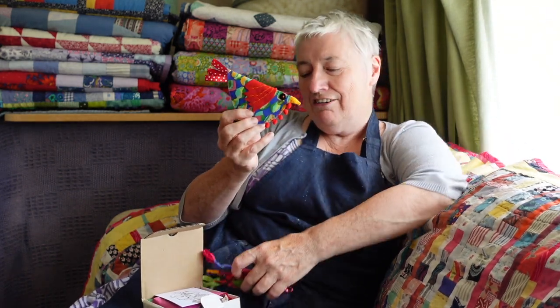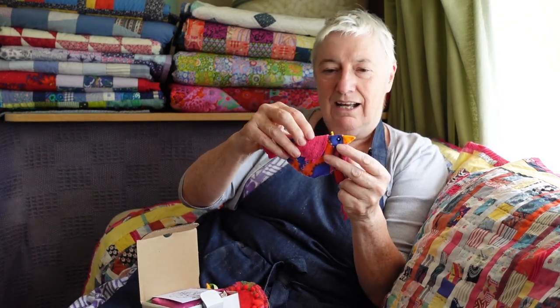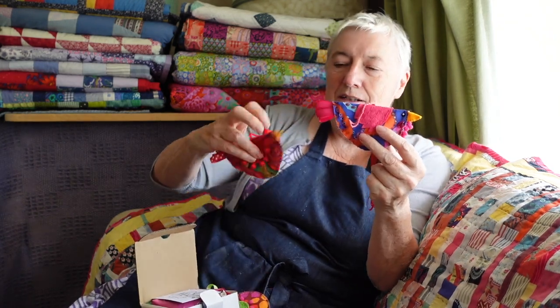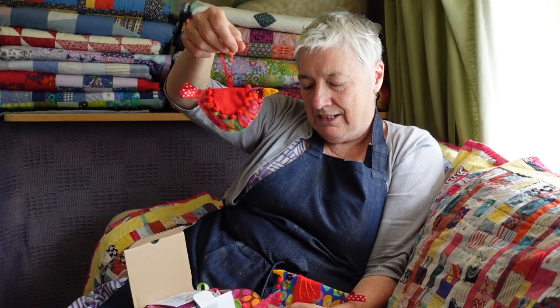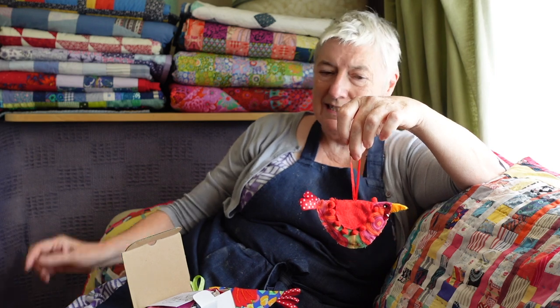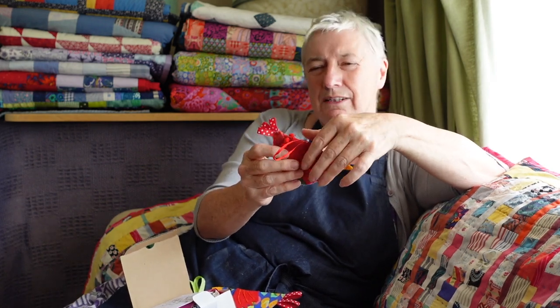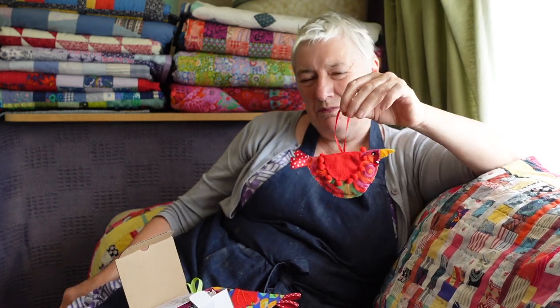I've made a few so that you can see what they look like here, with all this little pom-pom braid. I'll show you, there's another one there. I'll show you this one. And so these are little birds. I'm gonna say right away, they're not toys because they've got buttons on and bits and pieces, you know, that makes them not a toy. But I think they're safe enough.